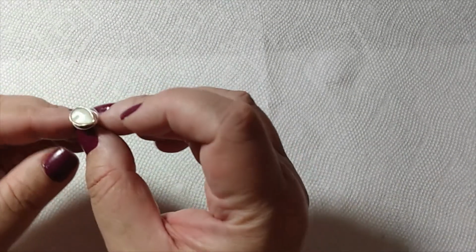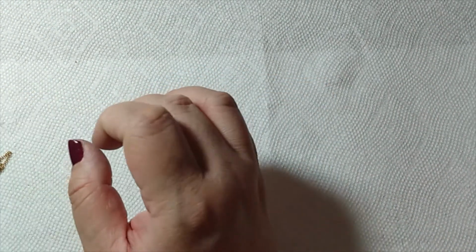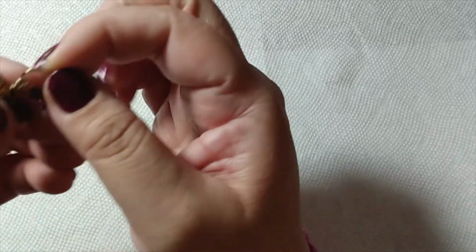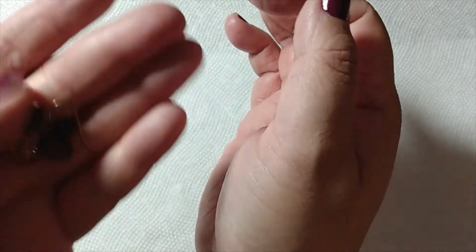Okay, here's another stud earring, and I know I saw this one somewhere. I actually disinfected a pair and tried them on just to see if my ears were still pierced, and they swelled right up like nobody's business. So I said, you know what, no more for me.